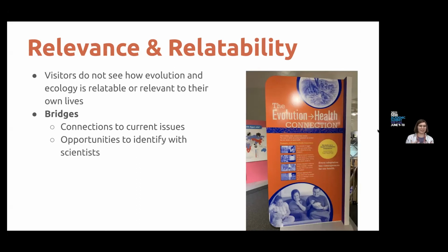Another barrier is relevance and relatability. It can be hard to see how these esoteric sciences might relate to our own lives. And so by presenting these ideas in the context of issues visitors are dealing with in their own lives, things that they're familiar with on a day-to-day basis, we can help them see how the science that we present really has meaning for their own lives and create motivation to have that deeper learning experience.